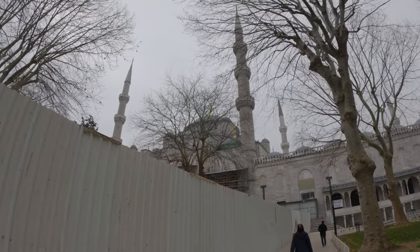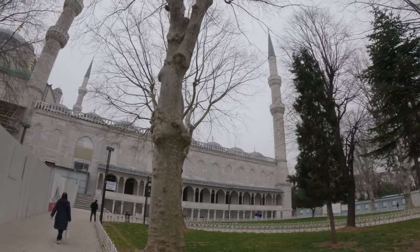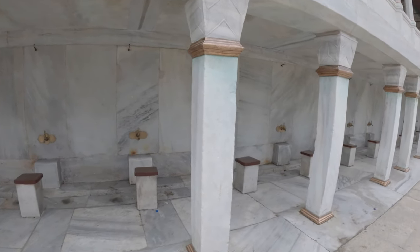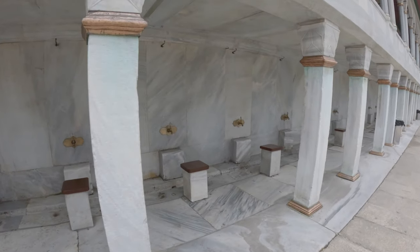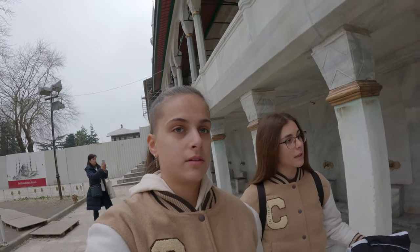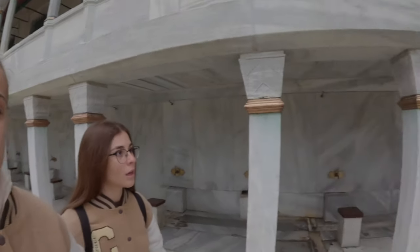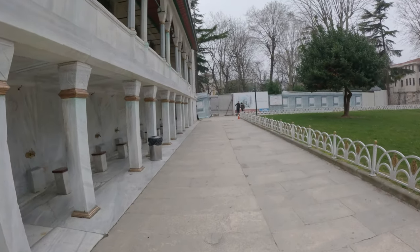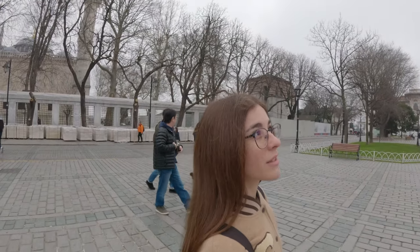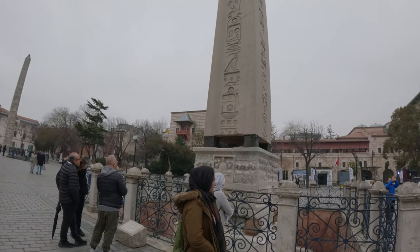They are doing some work here. Here they are washing the feet, yes, and the hand. And I think it's split. One side is for the men and the other side is for the women. This is Theodosius Obelisk. It's of course from the Egyptian area.